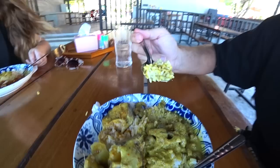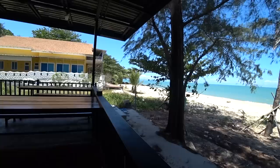Really tasty. But look where we're eating. We're pretty much on the beach and it's still 50 baht. It's the same price as it would be in town, but with a view. Alicia's got some sort of sweet fish curry on this side. It's really good, that one. And what's your other one?